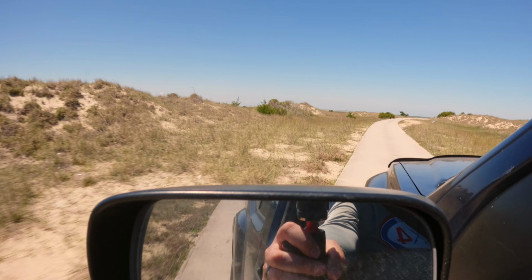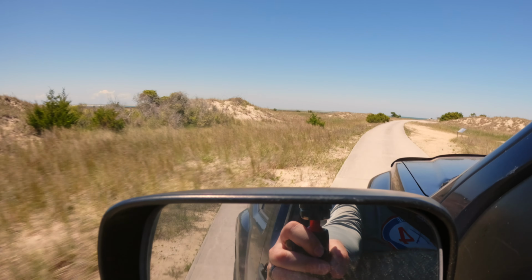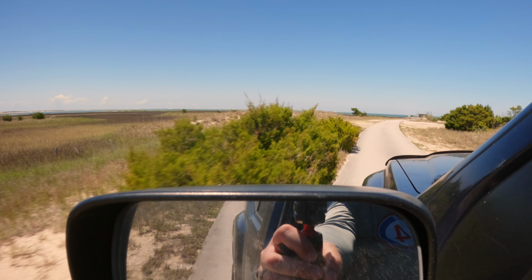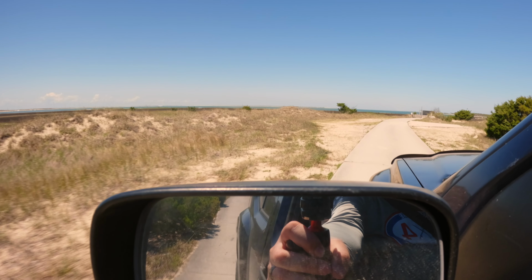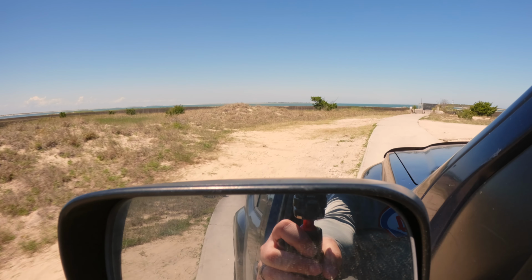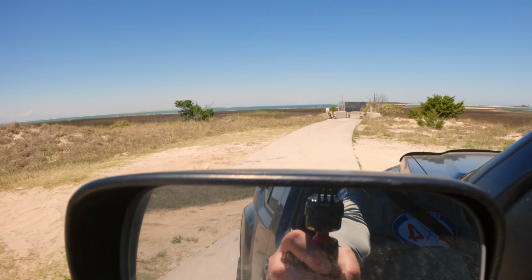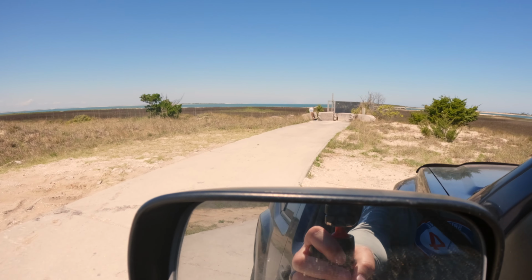Just a short distance away, down a seemingly out-of-place concrete road, the former Coast Guard dock provides an intriguing spot to view the lighthouse from a unique angle. It's a perfect place for photographers and history buffs alike, offering a less common perspective of this famous landmark.